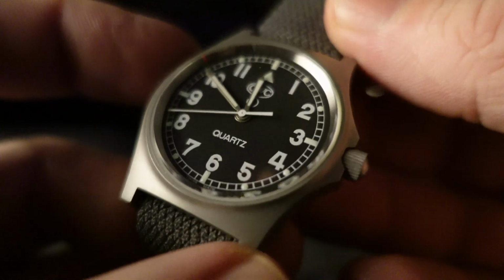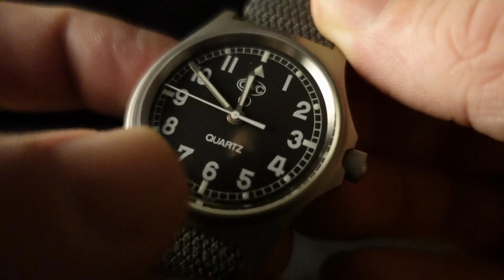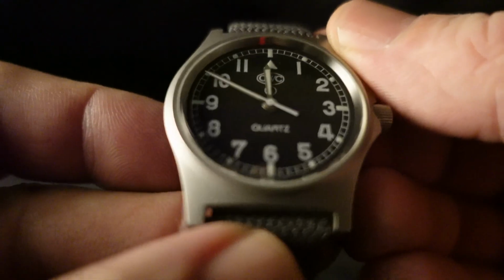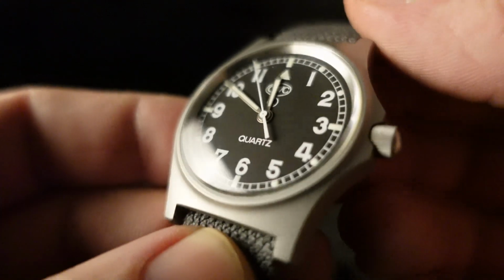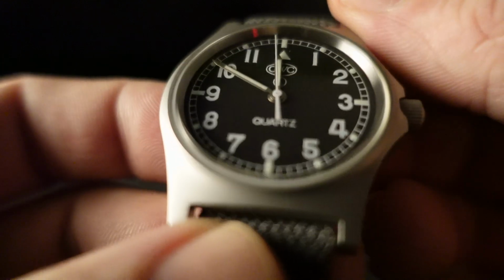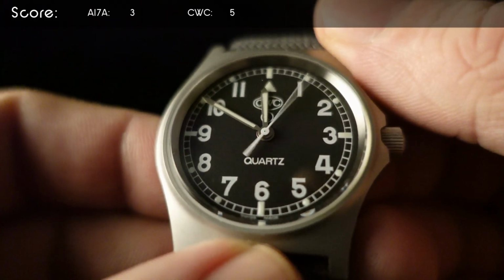The G10 Sapphire is extremely water resistant, extremely tough with that sapphire crystal. You can pick it up and go because it's quartz. This thing is extremely usable. You could wear it snorkeling, shallow dives and stuff. Just, yeah, this thing can go anywhere, do pretty much anything. So I'm going to give it a 5 out of 5.